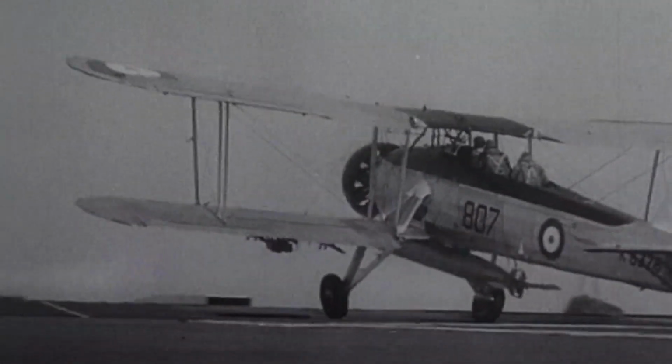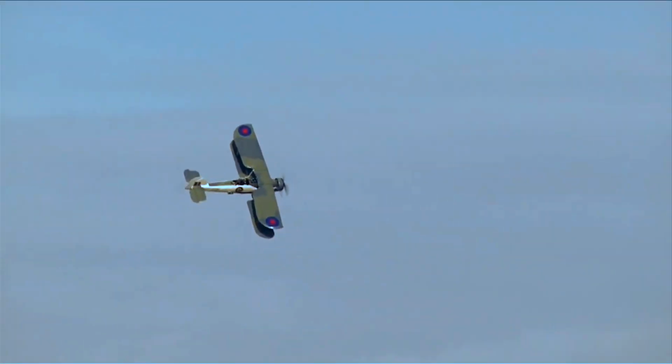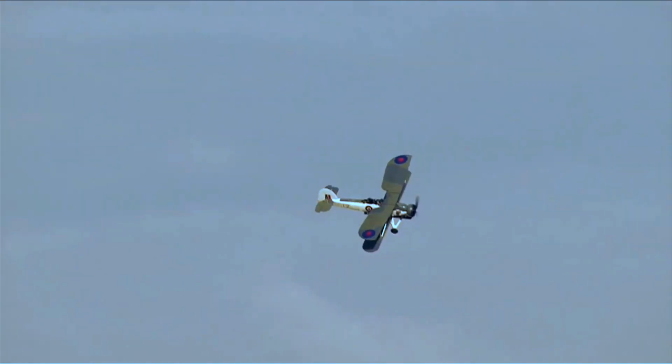The Swordfish was the untiring protector of those who sailed the seas on our behalf. Please help protect her, as she helped protect so many.